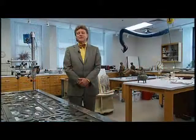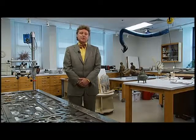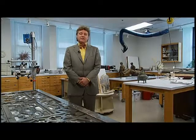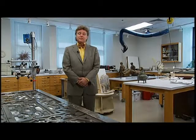The DIA's Conservation Department treats a wide range of objects, from oil paintings on panel and canvas to bronze sculpture and objects made of a variety of materials: wood, glass, bronze. This next object is made of an unusual metal alloy and represents a piece of Detroit's rich architectural history.